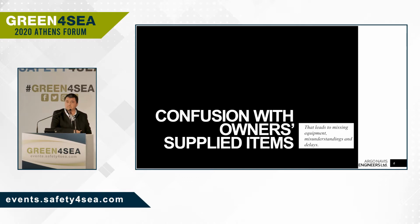Unfortunately, we are facing delays on the installation because of missing equipment, or because of misunderstandings, or because we are running around the ship in order to find where is this bloody valve, which was bought by the superintendent engineer and was received by the chief engineer, who is now not on board the ship because he has been replaced by a new chief engineer. So there is a lot of logistics involved in this whole process.